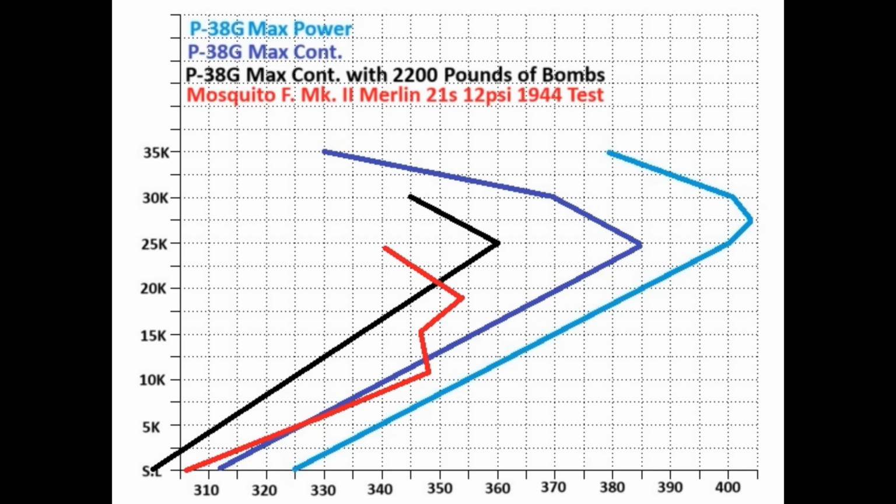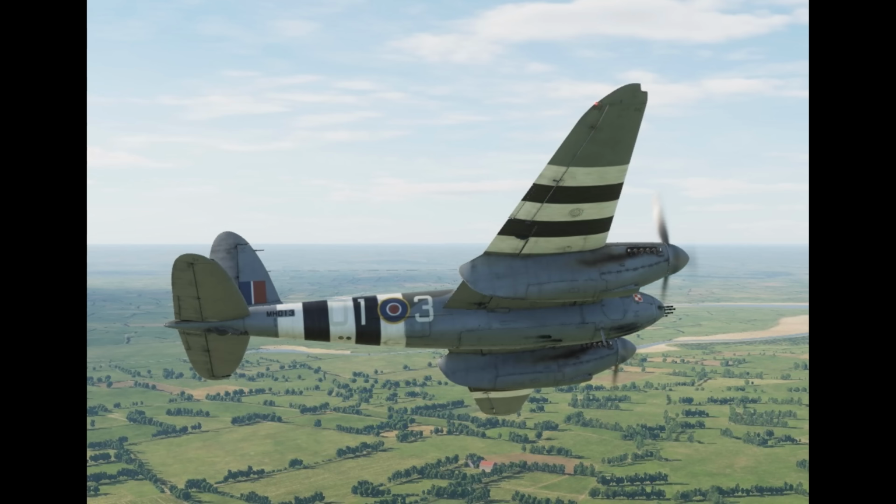An internal bomb load probably won't slow the FB6 down much as compared with the F Mark II. I suspect those bomb bay doors on the Mark VI fit really well and seal up nicely. It's going to knock off some speed, but probably very little. I don't want to speculate on it, so I'm just going to ignore that variable and use the speeds straight from the F Mark II.